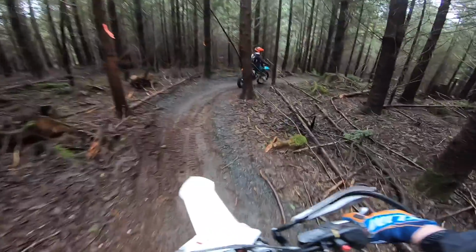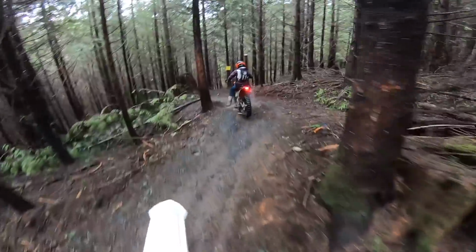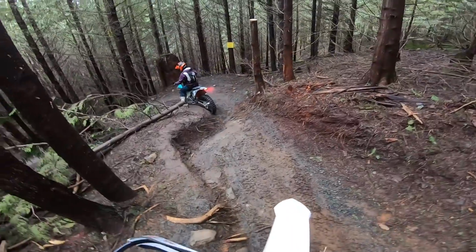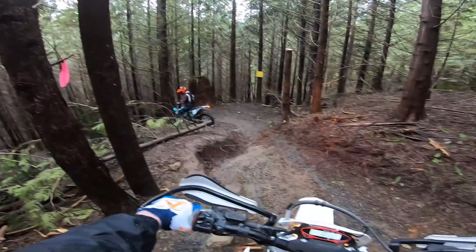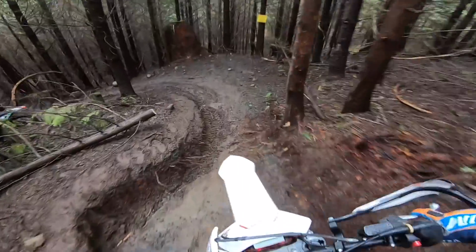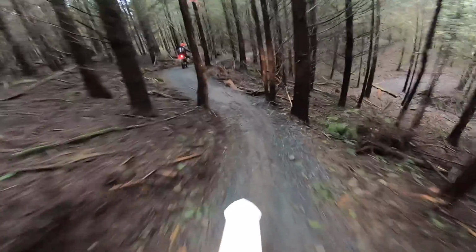I've ridden a couple 150s in the past. I've ridden the KTM and the Husky ones, and honestly not all that excited about them. They didn't really do it for me, but I've been wanting to try this new fuel injected one. Apparently it's much improved, so looking forward to trying that out today.